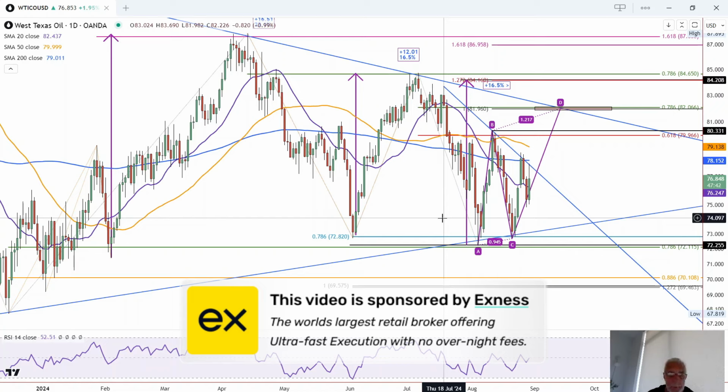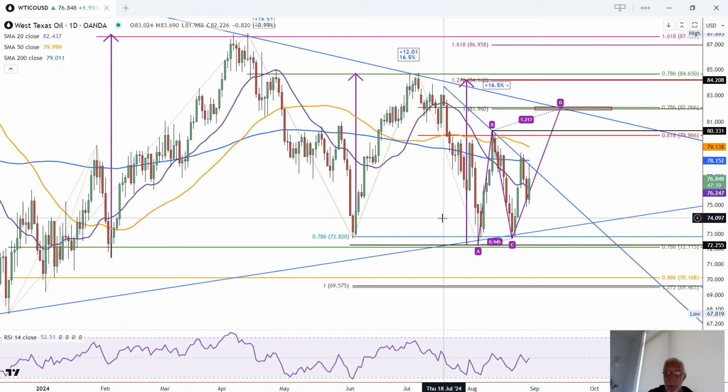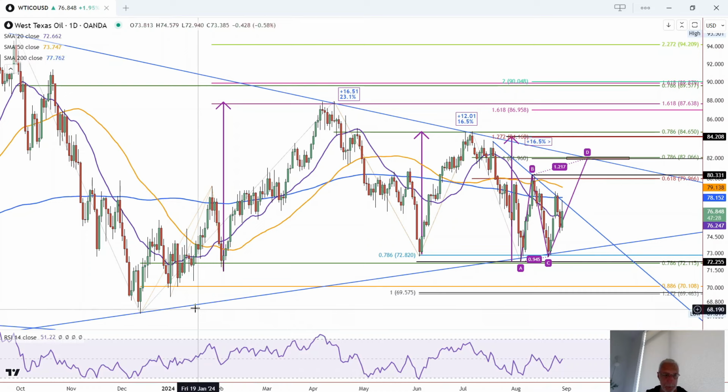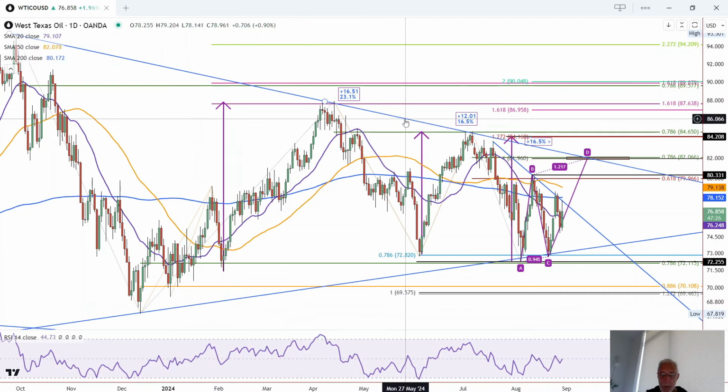This is Bruce for FXEmpire, taking a look at the daily chart for crude oil. So let's just step back a second and take a look at what is going on with crude. So we have a couple things happening. Number one, we're in a large symmetrical triangle pattern with the bottom boundary on this line and the top boundary on this top line right here.